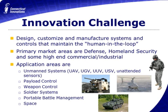What MSI does is we design, manufacture, and customize systems and controls that maintain the human in the loop. That's a big way of saying that we make human-machine interfaces for various types of systems. Our concentration has been in hand controls, so our primary mode of interface is with the hand. The product that most people would be familiar with is a joystick. So we make basically joysticks on steroids for military applications.